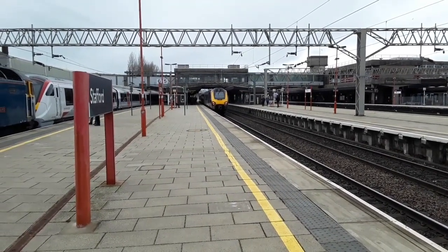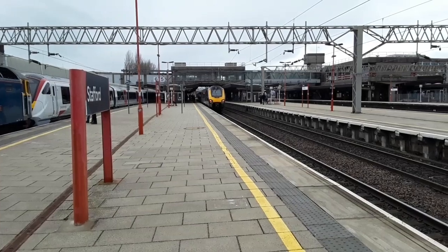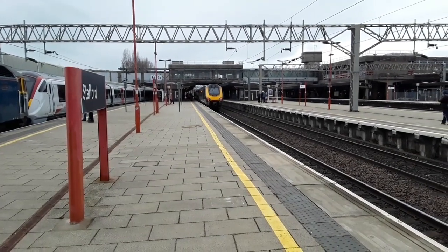We're all sort of just waiting down here, waiting for this 47 to take off. Afterwards, I'll then nip back over onto platforms 3 and 4.